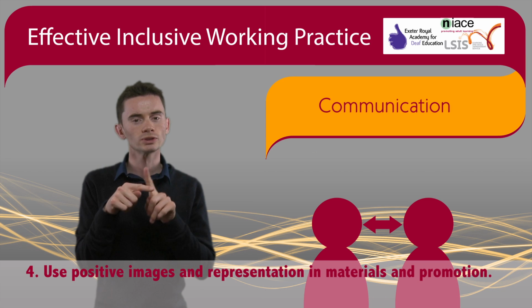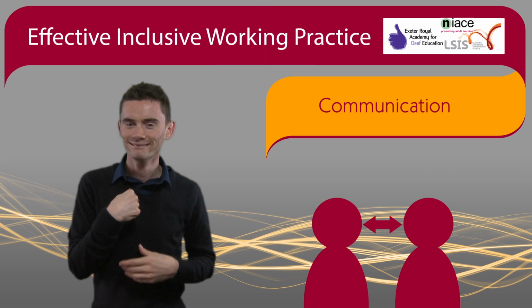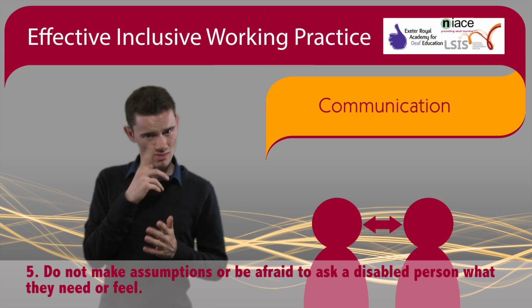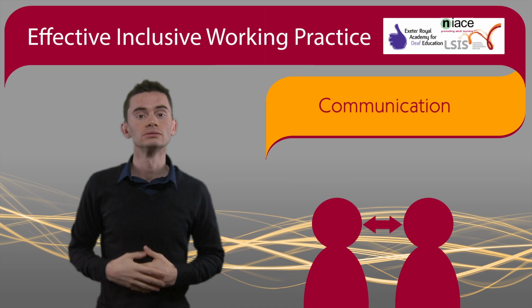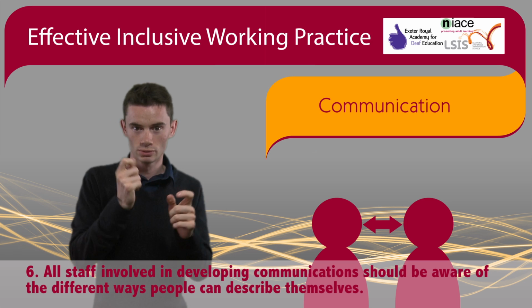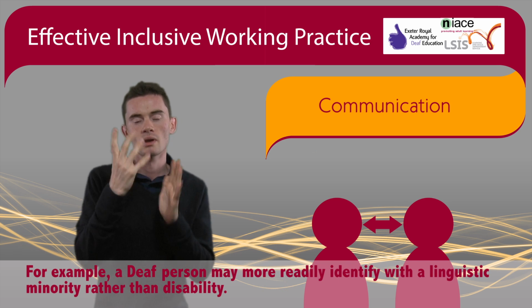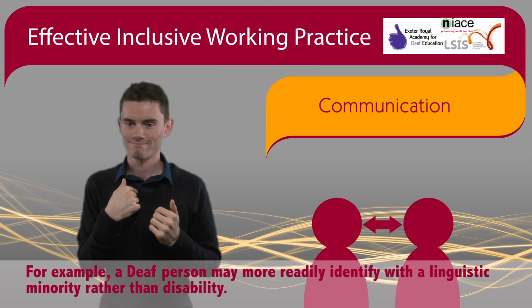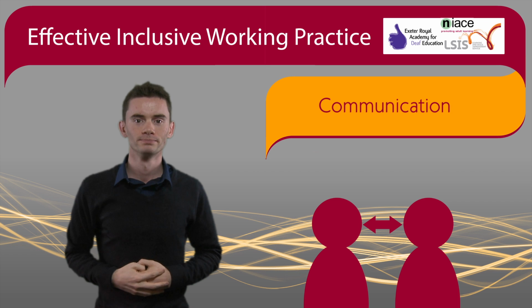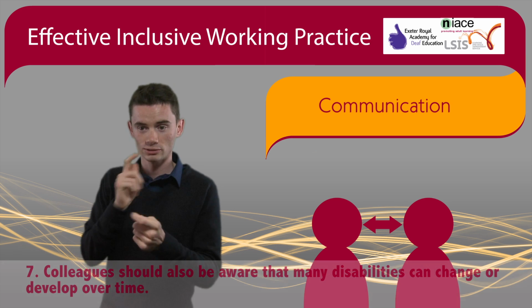Use positive images and representation in materials and promotion. Do not make assumptions or be afraid to ask a disabled person what they need or feel. All staff involved in developing communications should be aware of the different ways people can describe themselves. For example, a deaf person may be more readily identified with a linguistic minority rather than disability. Colleagues should be aware that many disabilities can change or develop over time.